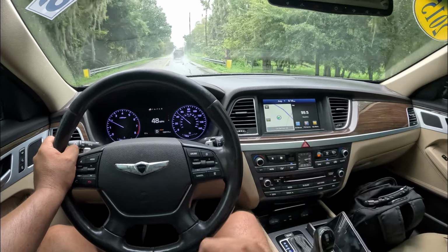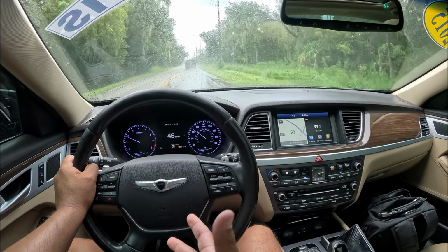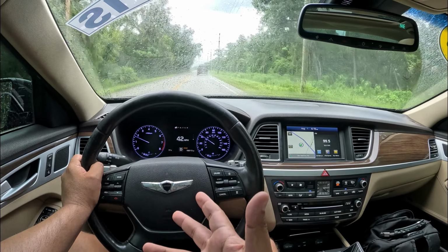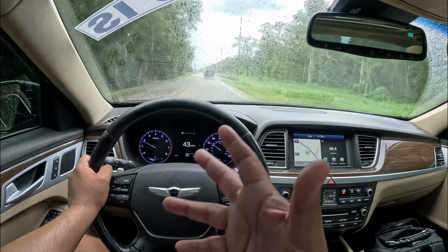Man, but yes, really good car. I'm surprised how good this thing is. And for 10 grand, there's not a lot of cars you can get for 10 grand. I know some of those other Toyotas, about the same age, they're asking like 18, 20,000 for those cars, for those RAV4s and all that stuff.